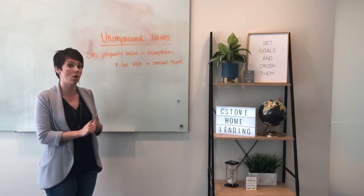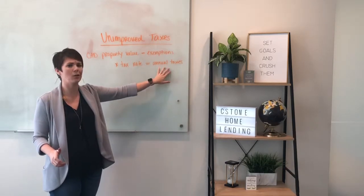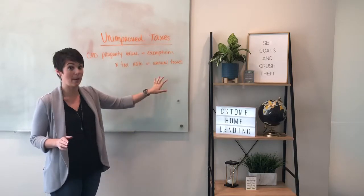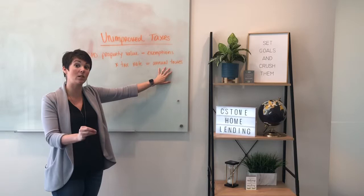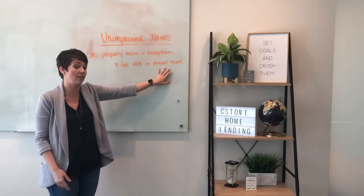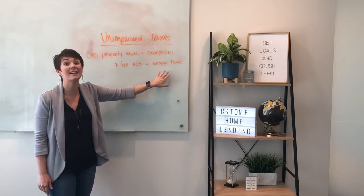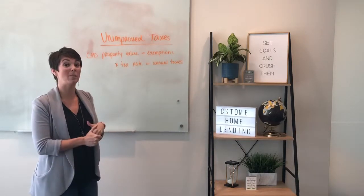And so you need to know that if you get something in the mail or you get a call that says, hey, you only need to pay $52 a month in your property taxes, you'll know that that's why this is happening. And that if you choose to pay just the tax bill that's owed on unimproved taxes in year one, which is absolutely, you're right, you don't have to pay more than is owed, when the taxes adjust up, the payment will increase.